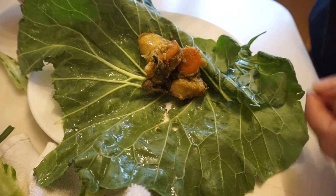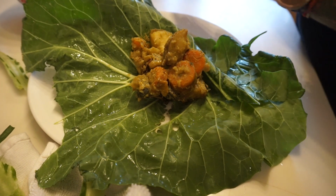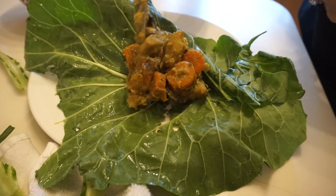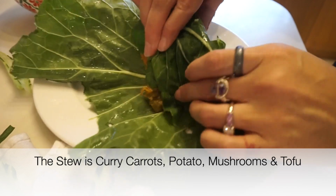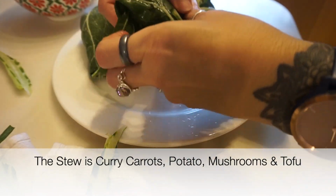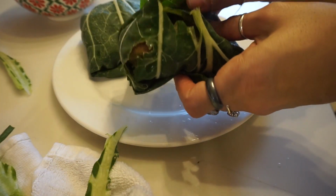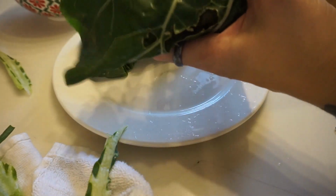I don't think I'm gonna make three because this is really filling. But I have an extra, I guess, for something else. Okay, let's see if I can do this. It's kind of busting because that's where the little buggy holes were, but whatever. Maybe if I fold it the opposite way.